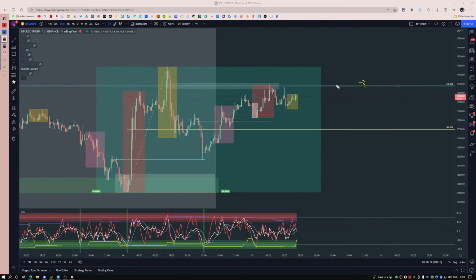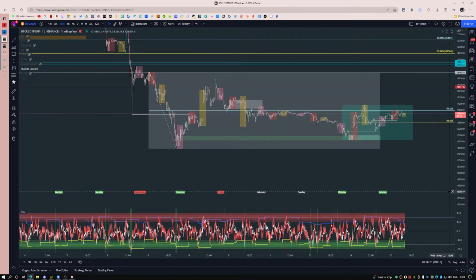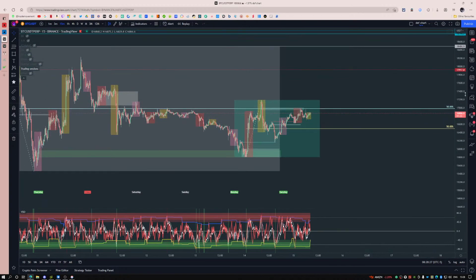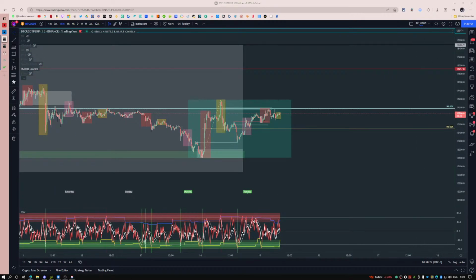So this is your larger area here that you look at in terms of bullishness or bearishness, understanding premiums for ranges. We zoom out, this is a larger consolidation range. This is our current weekly range here from Monday.